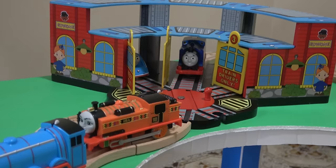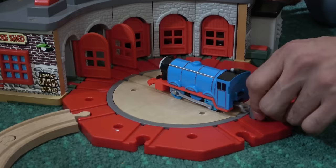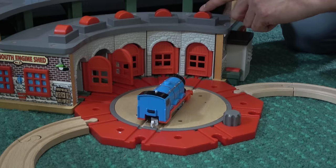Shed to the other maintenance shed. This is a bigger one. Shut the door. Next train.